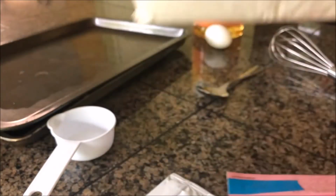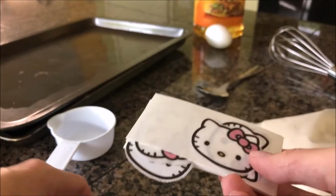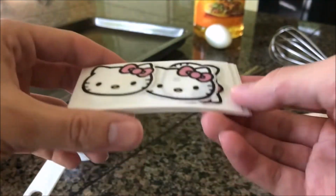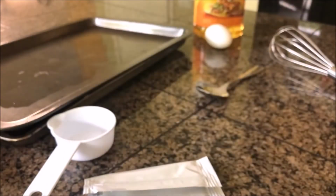We got the mix right here. Hello Kitty and a whole bunch of serial numbers. Let me open these up. Little Hello Kitties. I don't know what these are made out of. There's a lot of these. I don't know how many they expected people to make. We don't need these. We're not using these. These are technically not even Hello Kitty cookies anymore. They're just strawberry surprise Betty Crocker cookies.